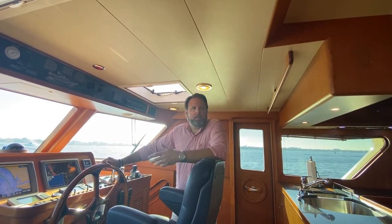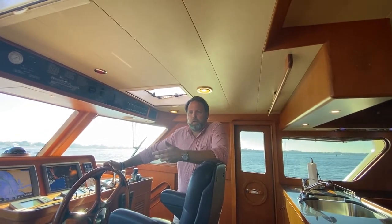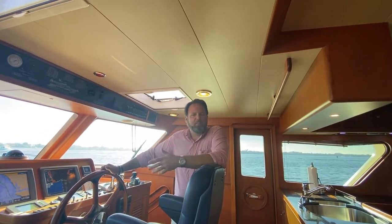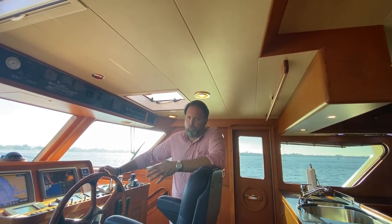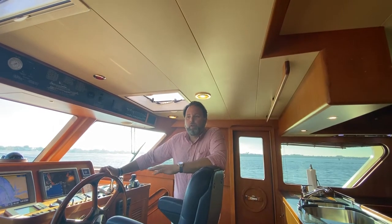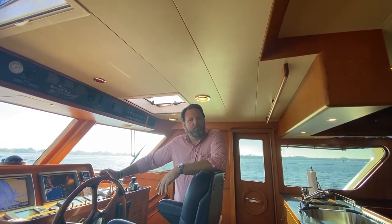And it's something that you can tell with this boat that I want you to understand. This has been loved by all of its owners, and it really shows. The boat is in near boat show condition already. It's very well maintained. You can tell it's been loved, and it's something I'd like you to come see in person.